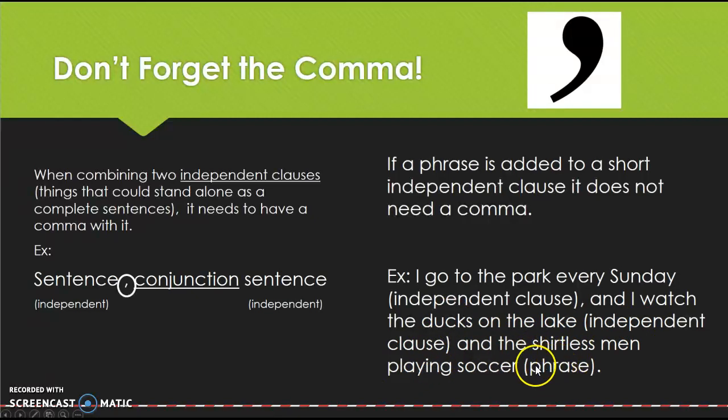And then this last one is a phrase. So you don't need a comma right here. So, and the shirtless man playing soccer. Yes, I wrote the sentence. Do not laugh at me.